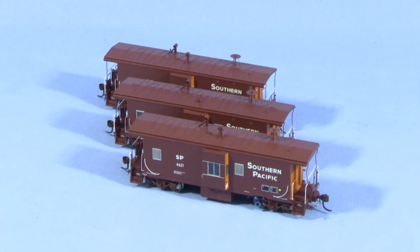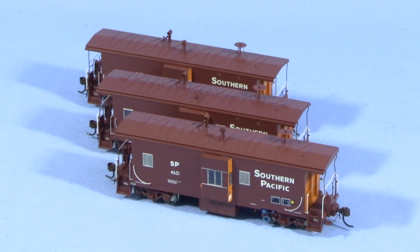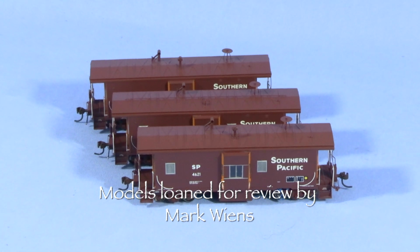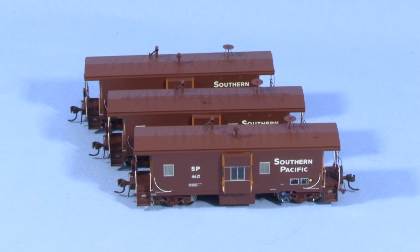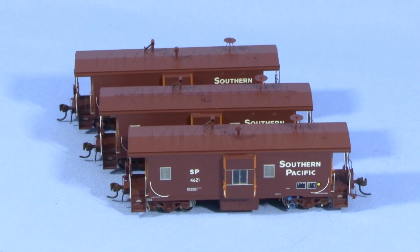These 3 models are decorated for Southern Pacific, examples of the C50-7, C50-8, and C50-9 classes. All 3 models were loaned to me for review by Mark Wiens. Since these aren't my models, I'll be skipping the rip track segment. Otherwise, this will be like any other product review.